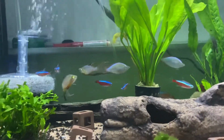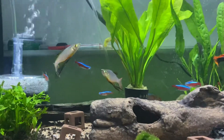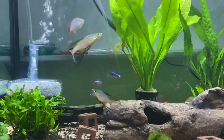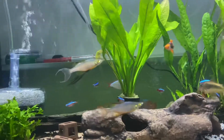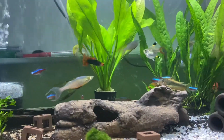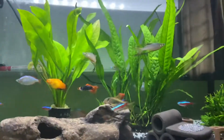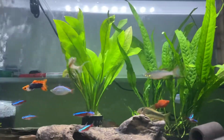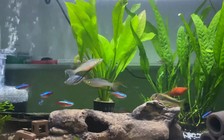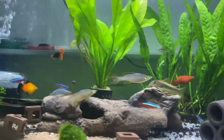And from time to time, you can see them open up the fin, and that's what I would like to show you, like a scissor movement, like open and close. That's what I'm trying to show you guys here. Quite interesting. Not sure if it's a mating display or a fight display to show their dominance, I think.